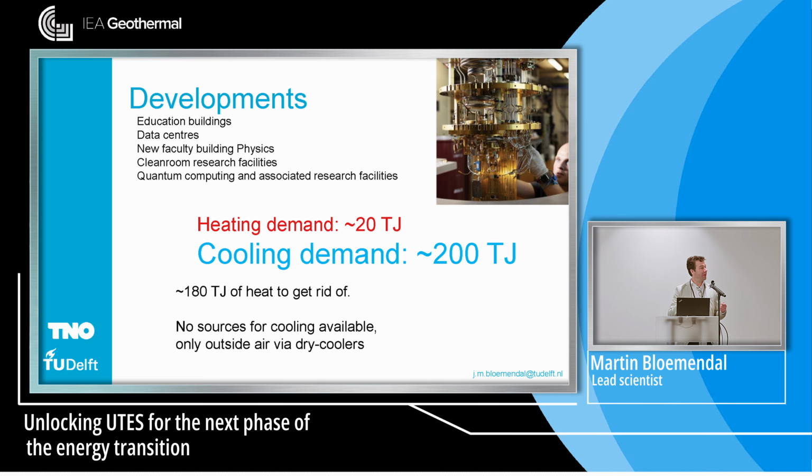Everybody who knows a bit about building facilities, heating and cooling, already feels what's coming. There is a huge cooling demand in this area that's currently being developed. That's about 200 terajoules of cooling demand, while the heating demand is only a tenth of it. So we have 180 terajoules of low-grade heat to get rid of, or cooling that we need to harvest somewhere. We tried to find several renewable sources for cooling from water. Drinking water, there's a big drinking water pipe going through. Unfortunately, we would heat it up too much to harvest cool from that.